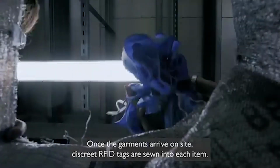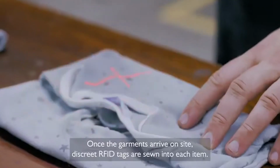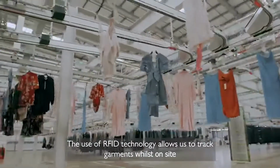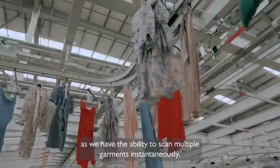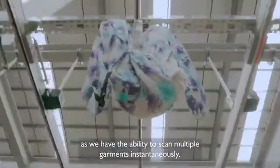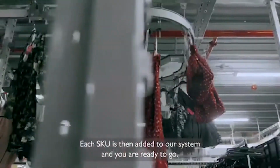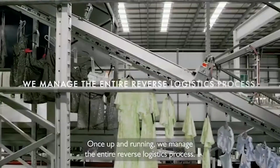Once the garments arrive on site, discreet RFID tags are sewn into each item. The use of RFID technology allows us to track garments whilst on site and increases accuracy and efficiency further, as we have the ability to scan multiple garments instantaneously. Each SKU is then added to our system and you are ready to go. Once up and running, we manage the entire reverse logistics process.